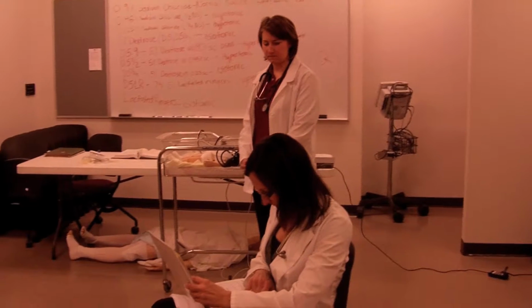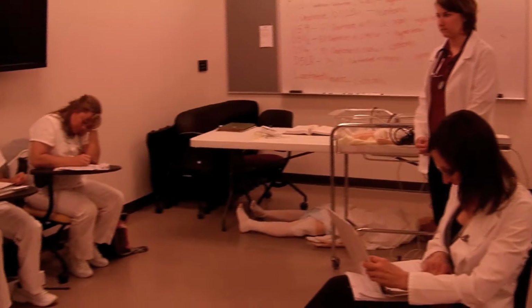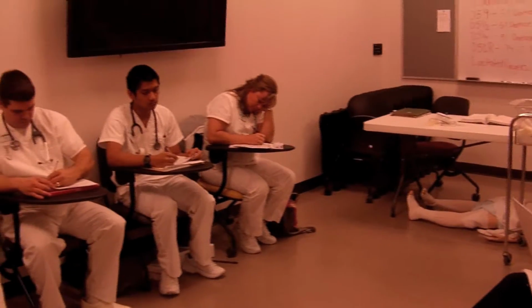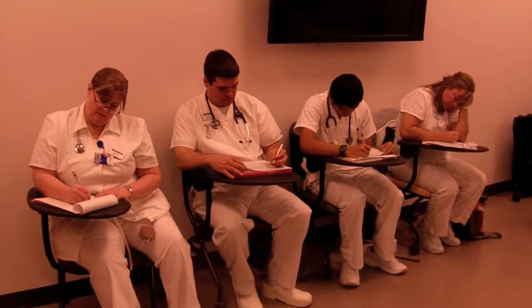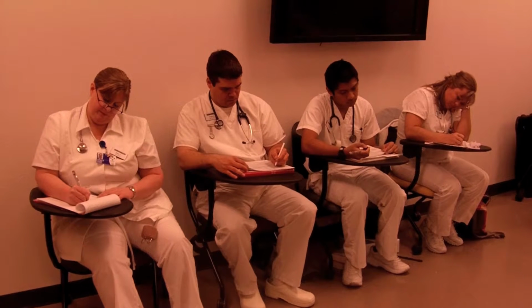Oswald is our newest generation of simulation mannequin that we use in the health sciences department, and we're thrilled to have this kind of technology. What this has allowed us to do is to be able to utilize simulation anywhere throughout our community.